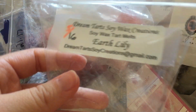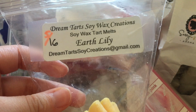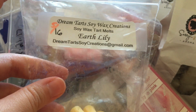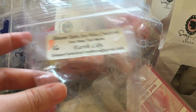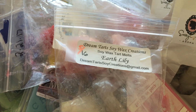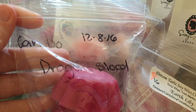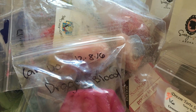Alright, Earth Lily from Dream Tart Soy. Don't have much to say about this. It threw really well when I first got it back in May, so a year ago. But it didn't have a good throw this time. I think it's just that wax specifically, that she's no longer in business. So, alright, Can Do Candles, Dragon's Blood. This had a good throw. Nice earthy patchouli scent.